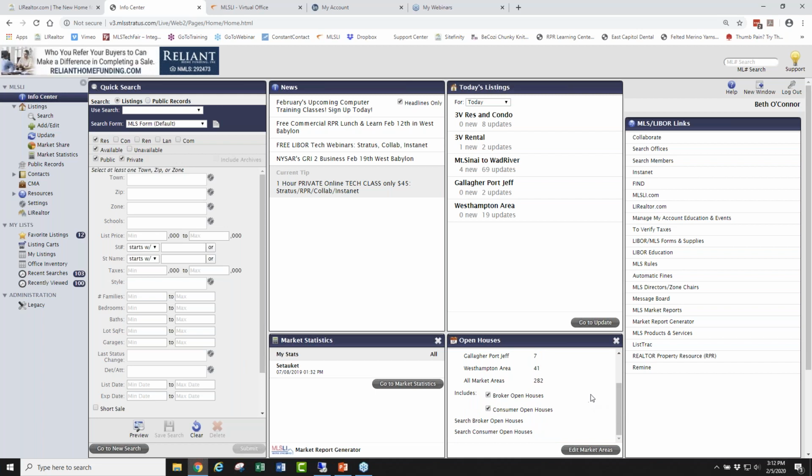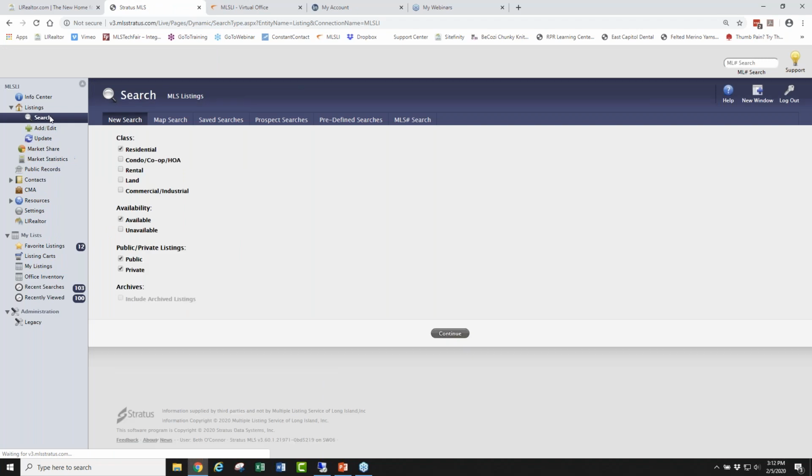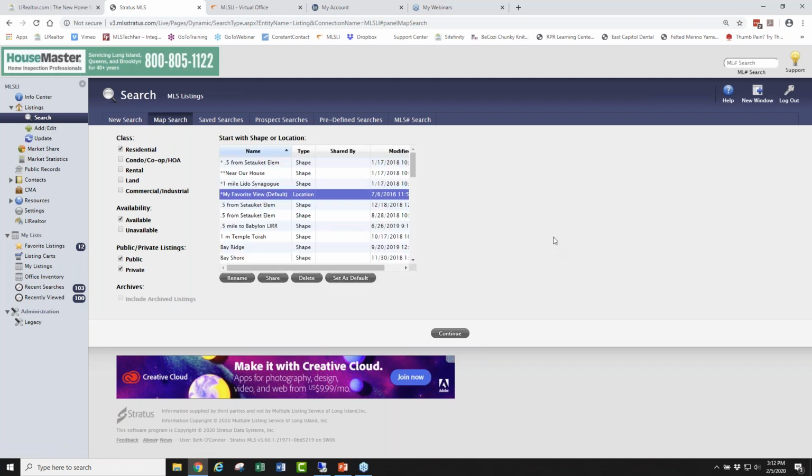So now I want to show you how to use the maps because I think they're underutilized. I don't think people use them enough. And the way to get to the maps is a little convoluted, but you got to go over here in your menu to this search. If it's collapsed, just open up listings and click on this search right here. And this is where you can get to the map search. So you can see the maps from anywhere, but to start a search on the map, you're going to want to come here, okay?